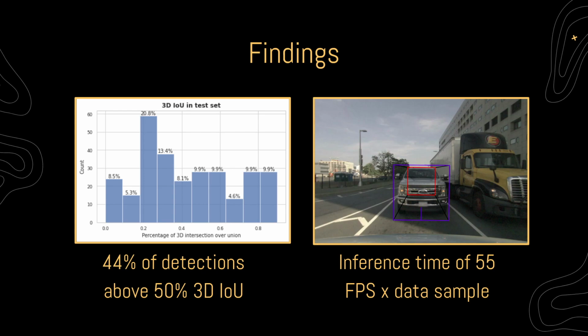Some of our main findings in this work are shown in the bar plot, where approximately 44% of detections have a 3D intersection over union of about 50% with the ground truth. Furthermore, we trained the whole system with 1,136 images and LiDAR sweeps in roughly 32.8 seconds, and the proposed pipeline is also able to process a new data sample in approximately 18.4 milliseconds, or 55 FPS, in a CPU-only setup. We also obtain an average testing accuracy of 87.1%, and the input size of our images is 1600 by 900 pixels, whereas the CenterFusion baseline compressed them by half.